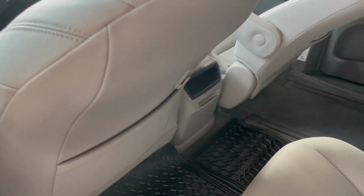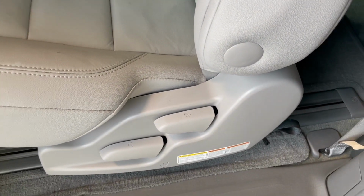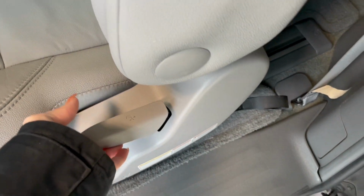There are also storage pouches in the seat backs, and for access to the third row, all you have to do is lift up on this tab here, and the seat will fold and slide forward for you.